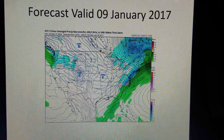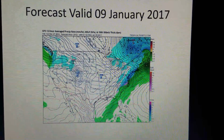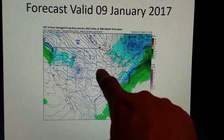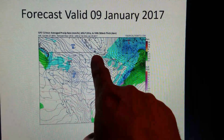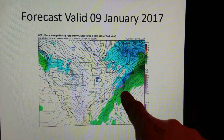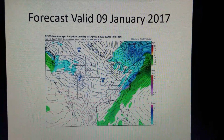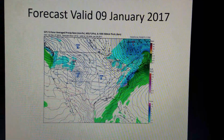Looking at the forecast for 9 January, again, there's a potential for a wintry precipitation situation setting up as another Arctic shot of cold air, 1036 millibar high over northern Missouri, starts blowing into southeast Virginia. There's a possibility we could transition from a colder rain to a snow across the area. So things are starting to get more active as far as precipitation into the colder air.